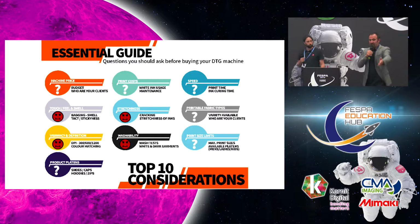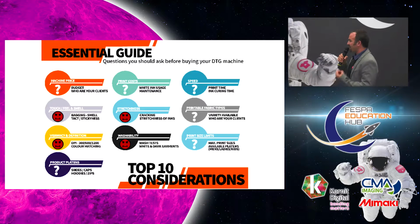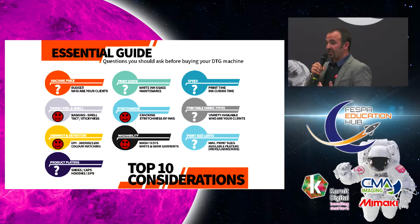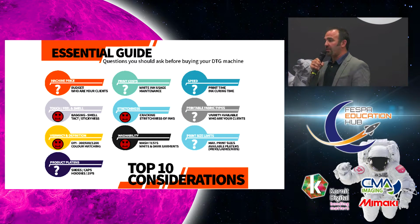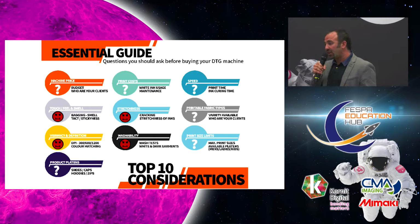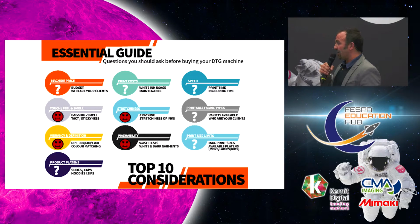Vibrancy and definition. On these samples here that this lady's looking at, you can see the difference in vibrancy, the difference in definition. It's something you need to consider. Are you going to be printing photographers' artworks, lovely high-resolution landscapes? Or are you going to be printing distressed band t-shirts? You have to realise that one print will not look the same as another. The vibrancy and definition does vary according to the amount of white ink you use, the pre-treatment, and also the material itself and the t-shirts and the products.